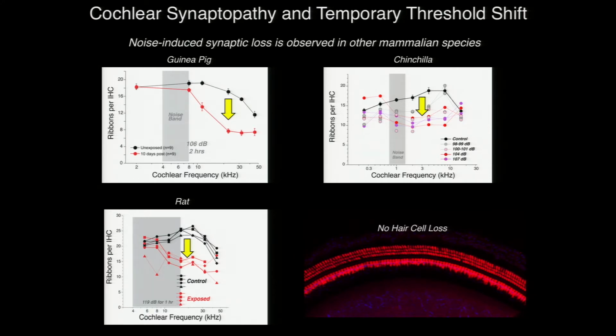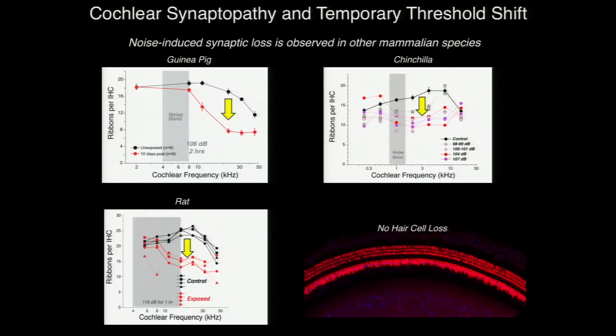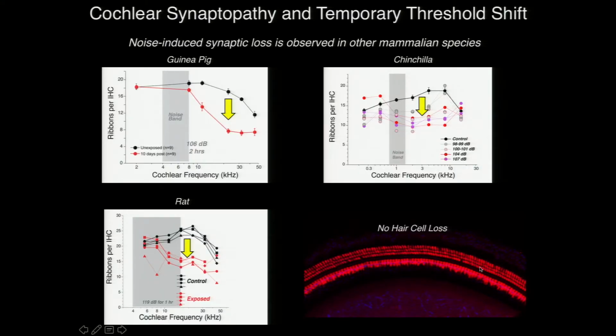And as you can see in all these cases, the black is the normal synaptic count, and the colors are either mean synaptic counts in a big group of animals or synaptic counts in individual animals, and the gray is the noise band that we used. And without having to look hard, in each of these cases, simply following that algorithm for how to choose your noise exposure produced synaptopathy. So it seems with no hair cell loss and complete or virtually complete threshold recovery, certainly within the 20 dB normal audiometric limits that people talk about in humans.